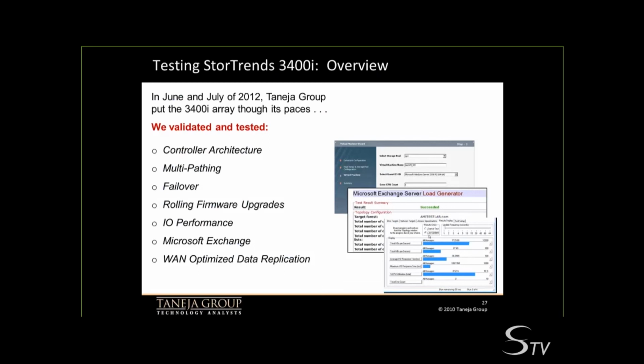During the course of that testing, we put the 3400i through a number of tests and validated a number of capabilities, including controller architecture, multipathing, failover, rolling firmware upgrades, I/O performance, Exchange performance, and we also tested a capability entirely unique to AMI: built-in WAN optimization of data replicated between StorTrends arrays. Usually that's a costly third-party addition to an infrastructure to get WAN optimization of replicated data. But for the purpose of this presentation, we specifically tested StorTrends ZBR tiering technology.